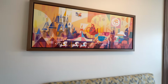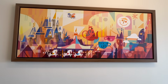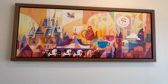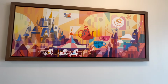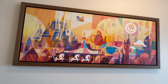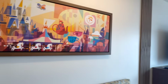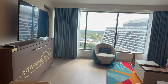Again, the Mary Blair inspired artwork is unbelievably cool for this resort. And of course, you have your teacups, you got the castle. You of course got Small World. I can't forget to mention Small World. Somebody would probably not like it if I forgot to mention that. Dumbo's up there. Very cool, the artwork. We're gonna come in here just a little bit further.